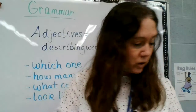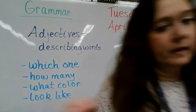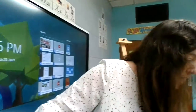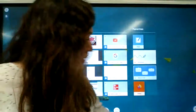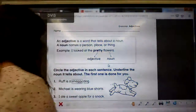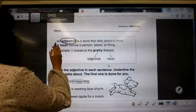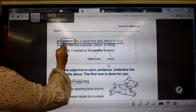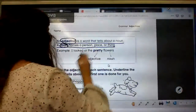Okay, so now we're going to work on your paper. This paper first. I'm going to scoot this over to the smart board. So, circle the word adjective and underline what it says. An adjective is a word that tells more about a noun. And we remember what a noun is. A noun names a person, place, or thing.